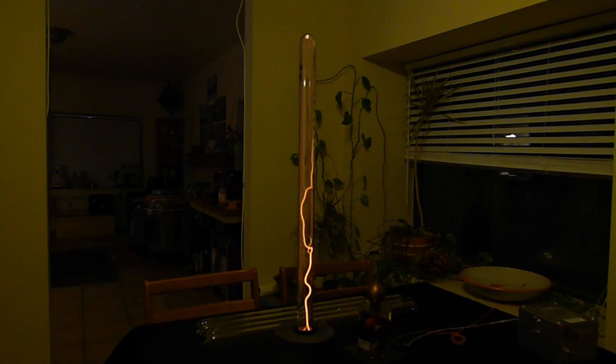Neon's a somewhat difficult gas to work with from the point of view of plasma sculpture because, being a light atom, it can get rid of heat easily, and therefore it doesn't form the filamentary structures that the heavier noble gases, krypton and xenon, do. And it has to be doped in order to form filamentary structures.